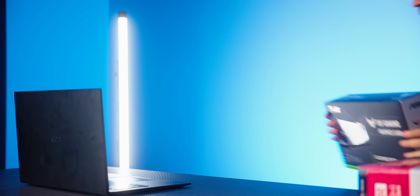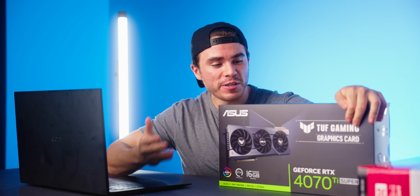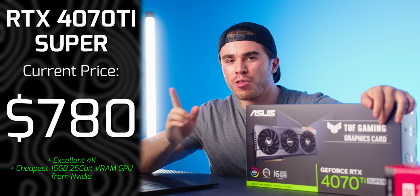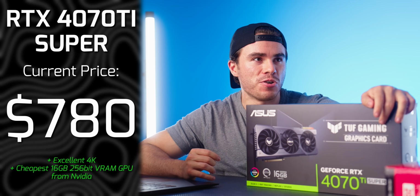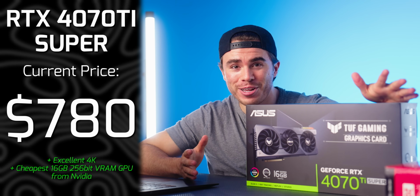Now, oddly enough, that trend of discounting Nvidia graphics cards, which I actually kind of recommend, especially at higher prices, continues with the 4070 Ti Super, because you can now pick this up for $780 through a Zotac card right now on Newegg, and I think on Amazon it's also about $790, so below MSRP for an Nvidia card.